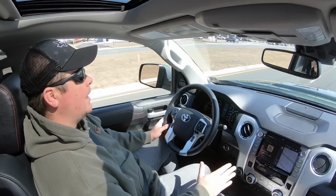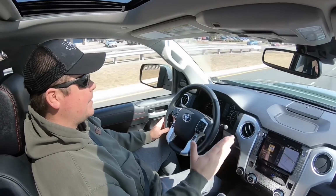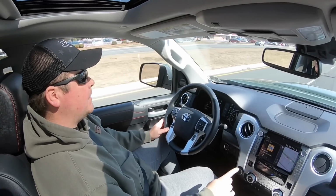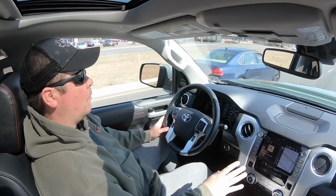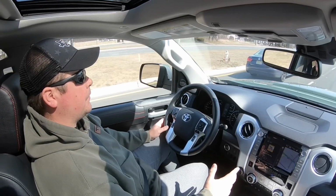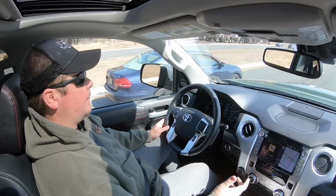Number three, I saved this one till the end. This is the main event of the pros list. And I've talked about this since day one of getting this Tundra, and I've owned 6. The 5.7 liter V8 in this truck feels ultra responsive. One of the things I was terrified of was I was going from a supercharged Toyota Tundra 5.7 liter V8 to a naturally aspirated 5.7 V8.